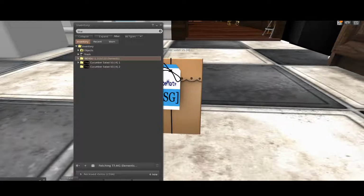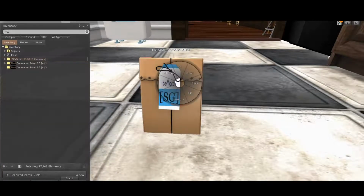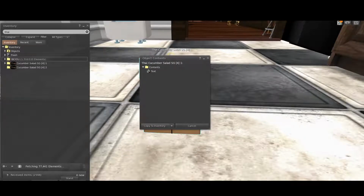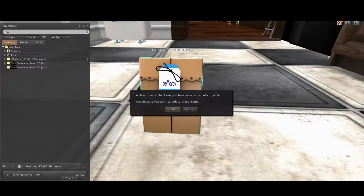Now, it is right there in our inventory, but I want to show you very quickly. Now, if we go back to do that again, there's nothing there. So we can go ahead and delete it. Nope, it's not copyable, but we don't need it anymore. Our food is out of the bag.